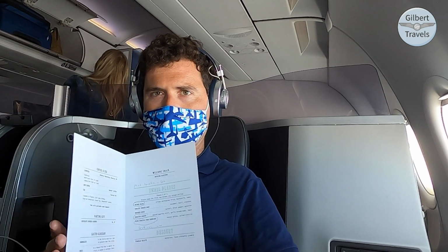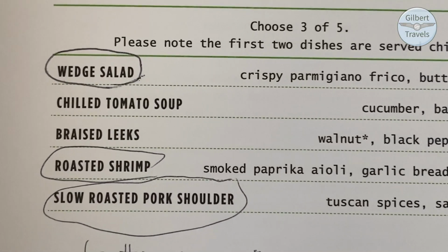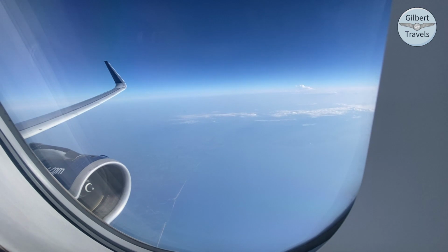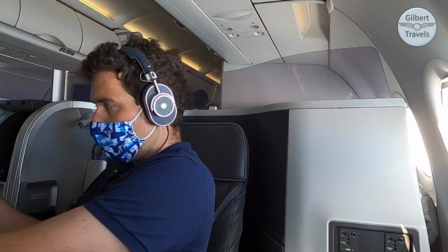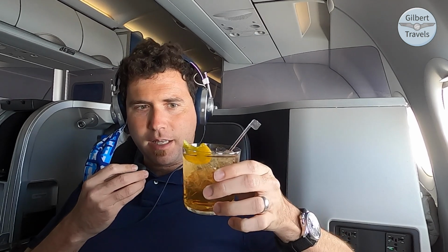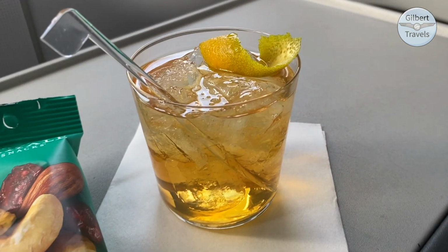Got my dinner selections here picked out. As requested, they're going to come by and take a look at what I've selected. I'm not able to make the Mint condition drink on this flight, so went with the old fashioned instead, which I was going to try later anyway. Dinner orders in. Service has started. Got a fruit and nut mix here. And the new old-fashioned drink, which was shaken and poured right here tableside in this real glass. Let's check it out.